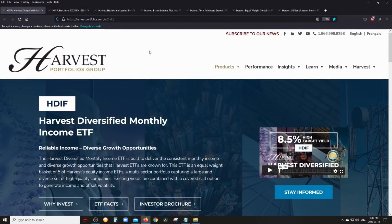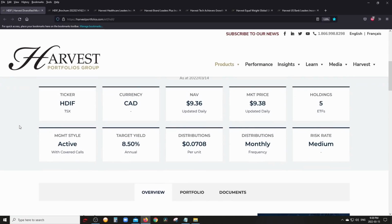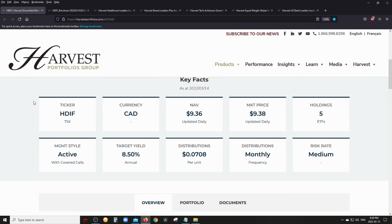All right, everyone, let's check out HDIF in detail. As usual, we go to the fund's website to get the details of the fund. Here's the stock symbol HDIF, the Harvest Diversified Monthly Income ETF, reliable income, diverse growth opportunity. If we scroll down, we'll see the key facts. The stock symbol is HDIF. Keep in mind, this is a TSX listed fund, an ETF listed on the Canadian stock market, so the currency is Canadian.